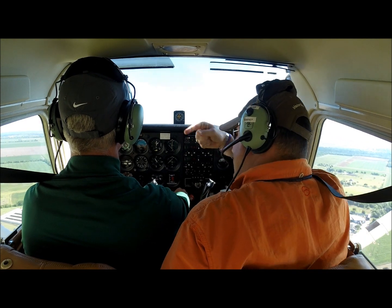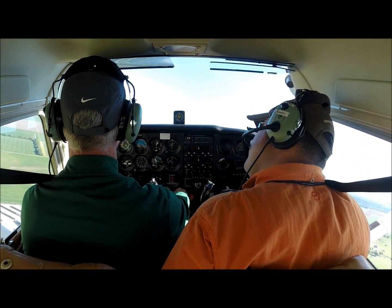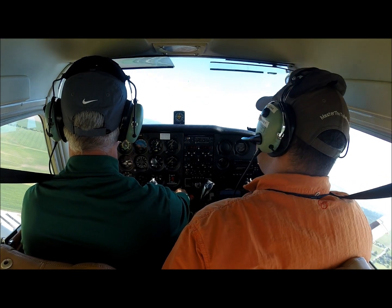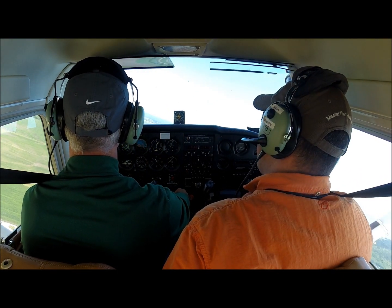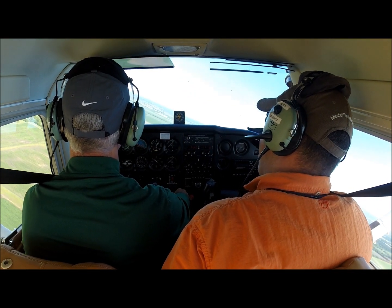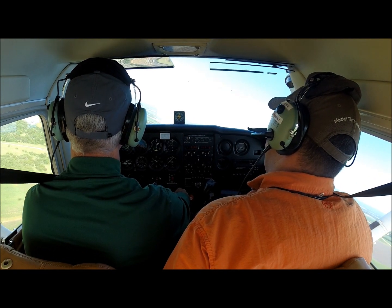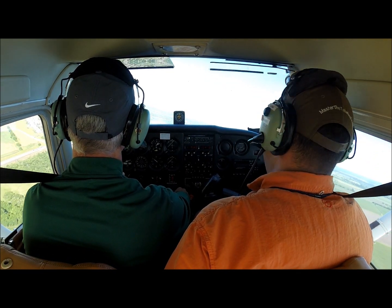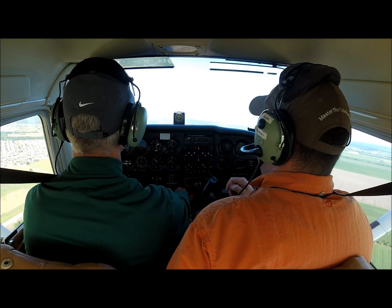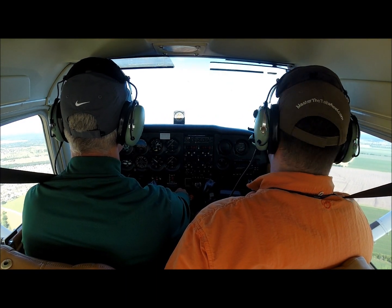Roger. Alright, let's go and use about left 90 here and keep her climbing. Right about there. Nice coordination, roll out, keep that right rudder in there now that you're still climbing straight ahead.